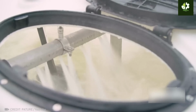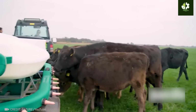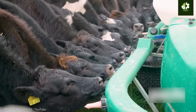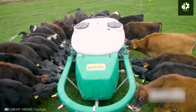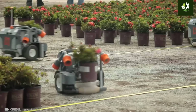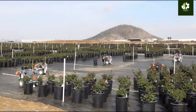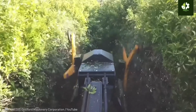Now, thanks to a small, transportable device, all calves can be fed at the same time in their pasture. It's hard not to see the cuteness of these robots working perfectly in sync. With a tree trimmer like this, you could even venture into the wilds of the jungle.